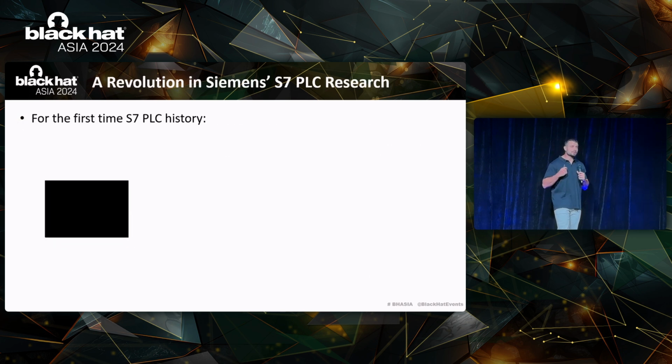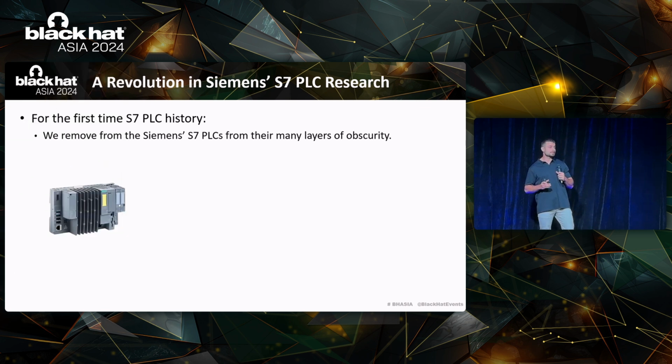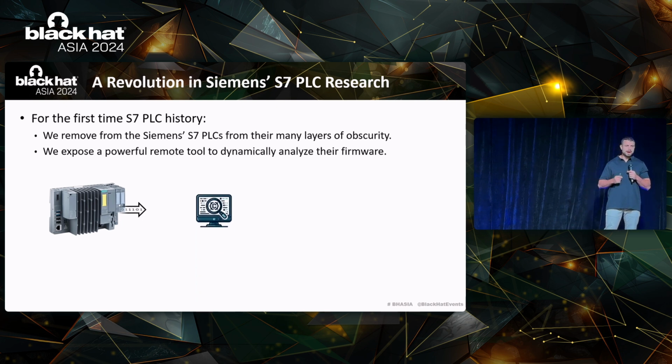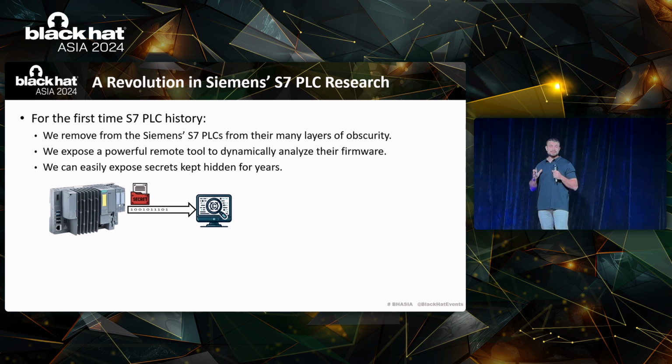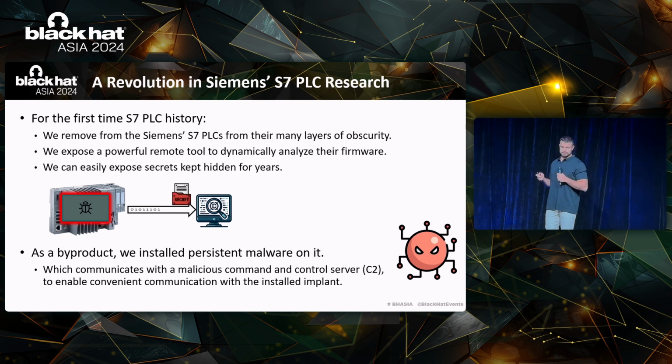Now, we introduced a revolution in the research of these Siemens S7 PLCs. And for the first time in S7 PLC history, we removed from these PLCs their many layers of obscurity. We introduced a powerful remote tool to dynamically analyze their firmware, and we can easily expose secrets that have been kept secret for years. And as a byproduct of all this, we managed to install persistent malware on the PLC, which can communicate with the remote command and control server.